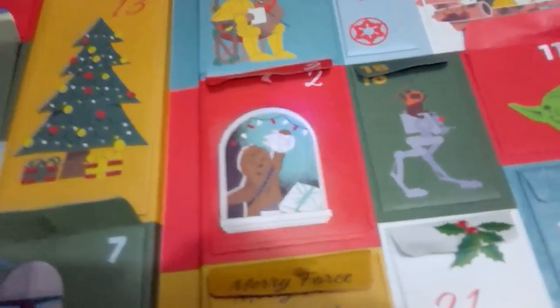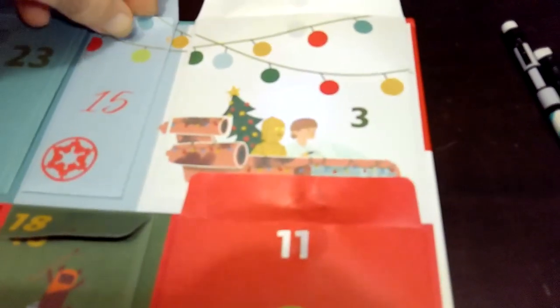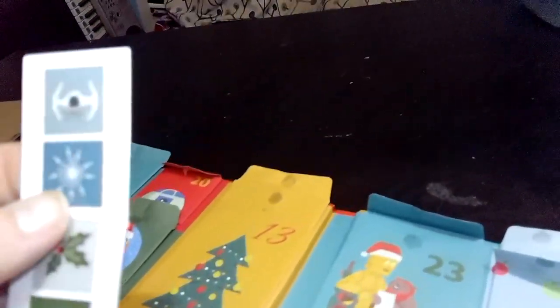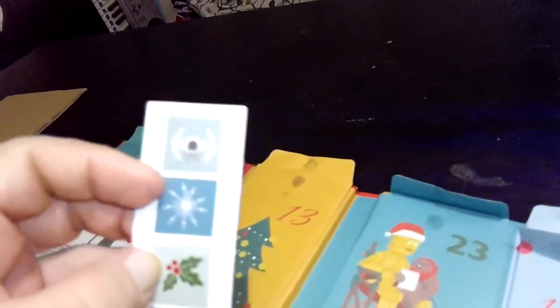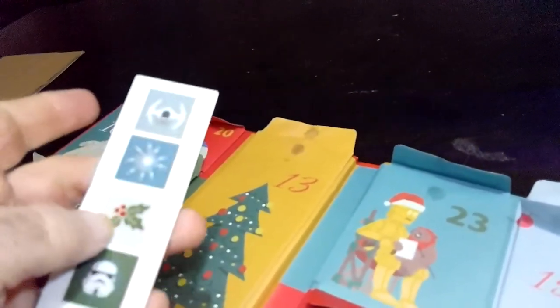Number 15 right here with the Imperial symbol on it. All right. We've got magnets. So on the top one, we've got a TIE fighter, an explosion, mistletoe, and a stormtrooper, but they are magnets. Okay.